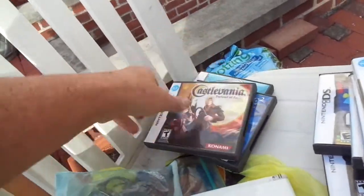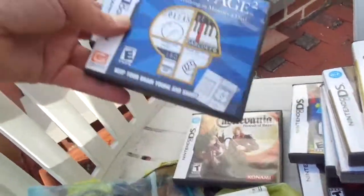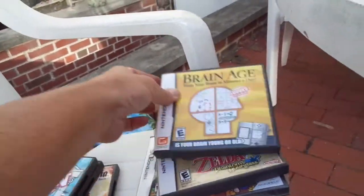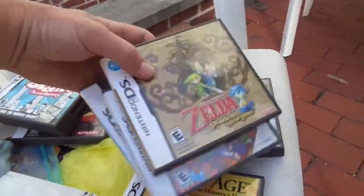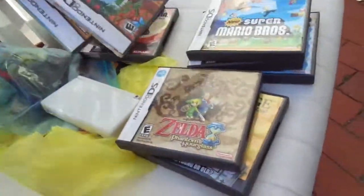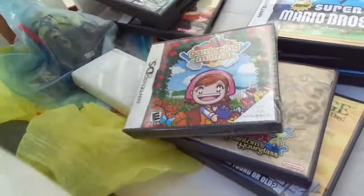So these are empties. Castlevania: Portrait of Ruin, Brain Age 2. Big Brain. But these are the games that were in the bag, and these are pretty good. Well, some of them. Brain Age, Zelda, Phantom Hourglass. I'm not really sure how that works, what it's worth. I'm assuming this is worth about, I don't know, 15, 20, 25, something like that.